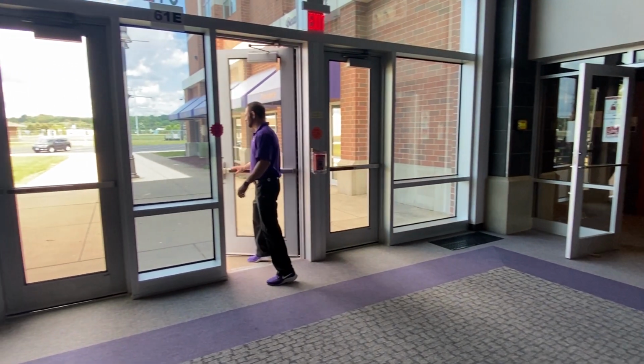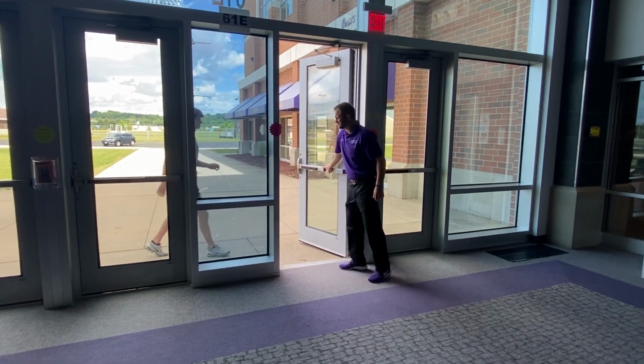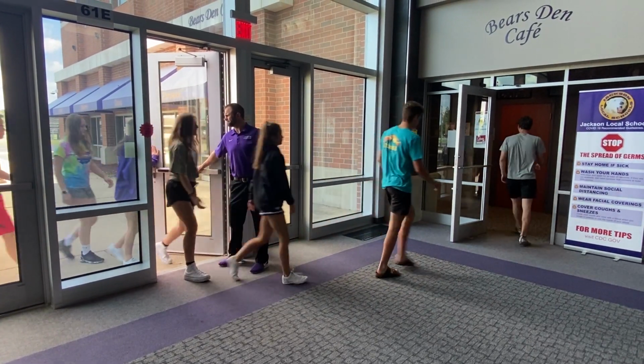When you hear the shelter in place alert, return to the school building and go back to your classrooms. The teachers will take attendance, but will continue normal activities.